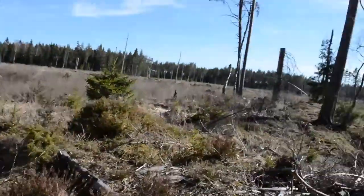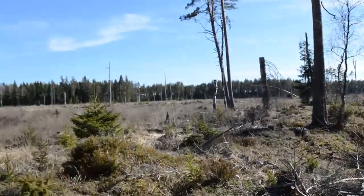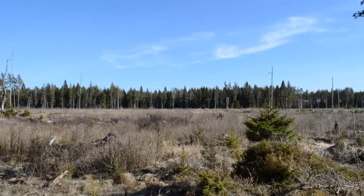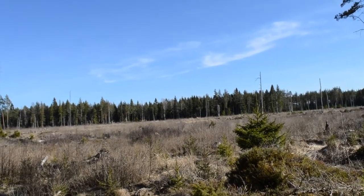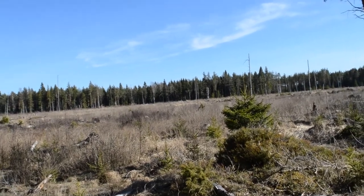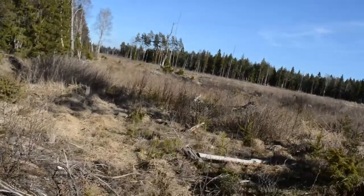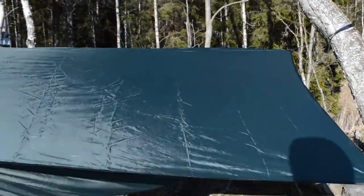I'm gonna hang my hammock over there. This is a place where they have been taking down some woods, but this area isn't so much for woods because it sometimes gets quite wet over here. And well, we'll see how this one is going to work.